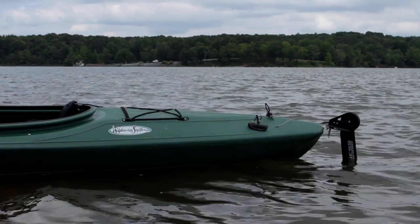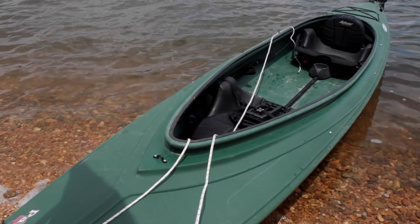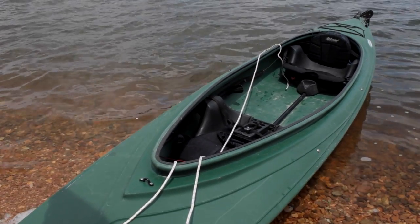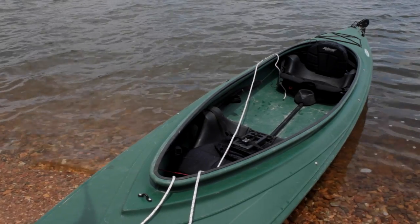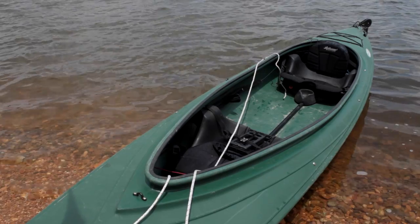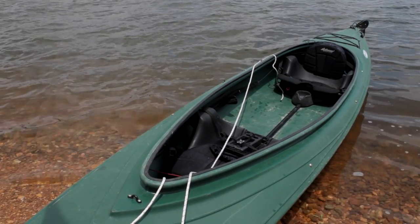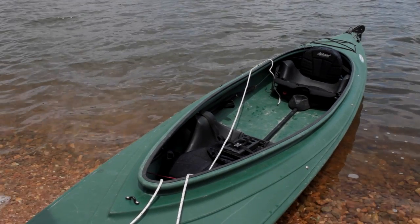Sometimes dish soap is used to grease a sail track, and I'm thinking that might also alleviate some of the binding of the rudder. It's operated by cables attached to the pedals, which slide freely in tracks, and you push on the right foot to turn right, and you push on the left foot to turn left. It was a little bit weird to get used to when you're accustomed to a tiller.